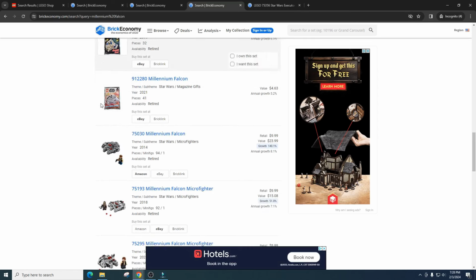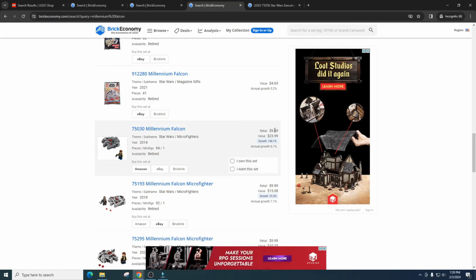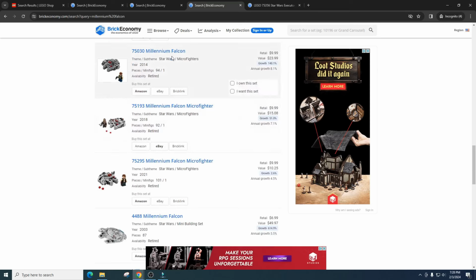Absolutely insane prices for all of these. Then even the Millennium Falcon Microfighter retailed for $10, got a value of $23. I know a lot of people picked this up for $8, so you're more than doubling your money on that. I'm sorry, that was the older version. The newer version you could pick up for $7. Got a value right now of $10. So not that great. It's a remake, so it's understandable that that one will do worse.